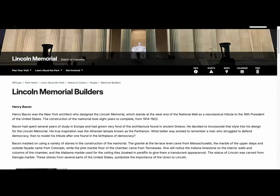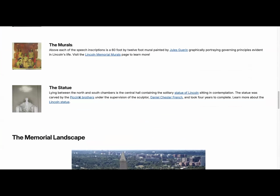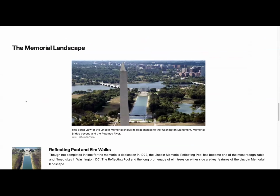There are murals, and there's a statue, of course. The Piccirilli brothers did the statue. It took 4 years to complete. That's not that long. They did that thing.